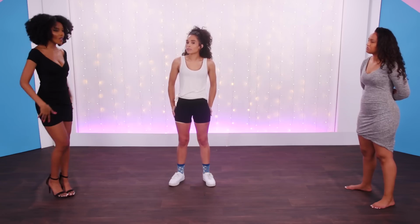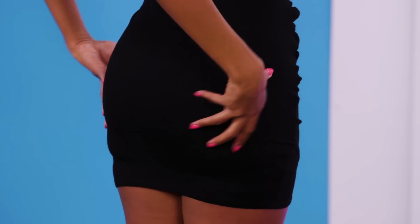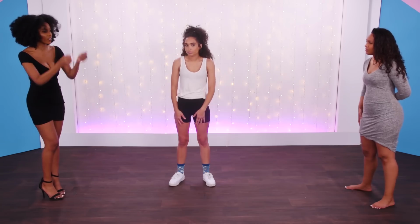I'm not mad at it. I mean, it's extremely comfortable. It just feels like I'm wearing a second skin that's a little bit tighter. Yeah. The only thing I don't like is that it cuts into my butt right here. Yeah, it gives a weird illusion. But granted, I did hike them up so that it wouldn't show. So I feel like if I wore them at the normal length, it wouldn't be doing that. Right. But other than that, I'm not mad at it.